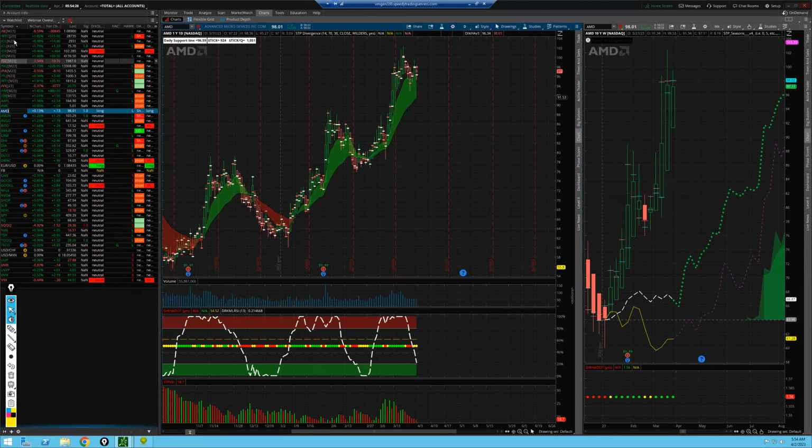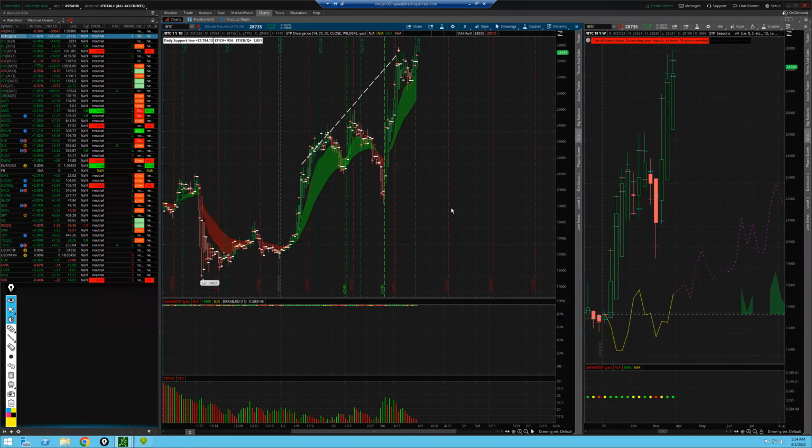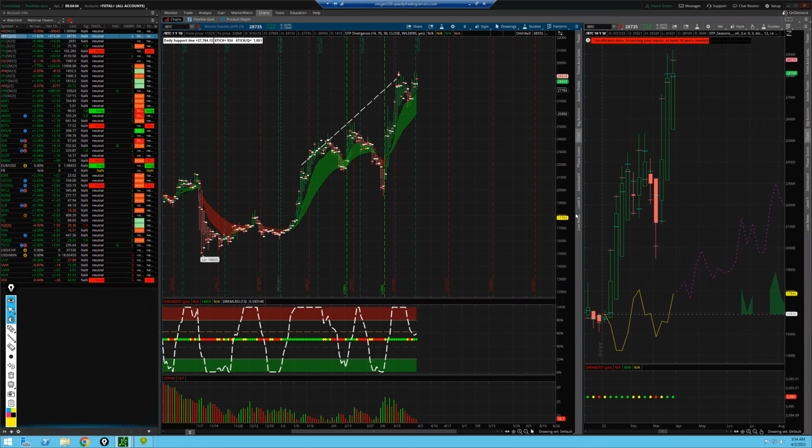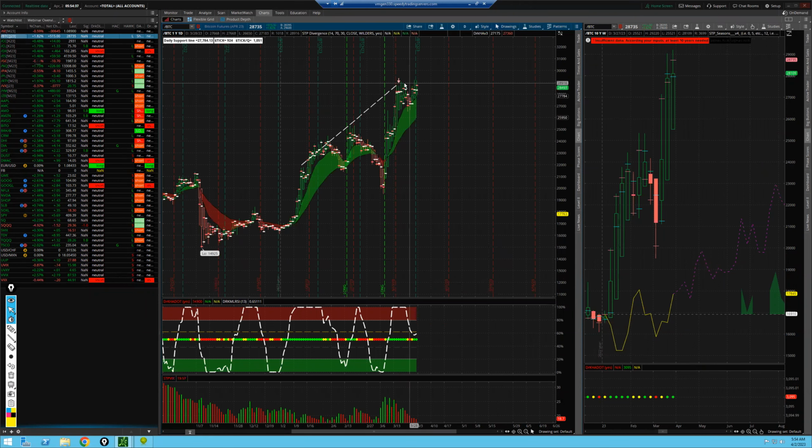And let me just show you Bitcoin. Right, Bitcoin's made that nice run back up. Lots of room to the upside in Bitcoin, but see all that support right there. So I wait for a retracement before I was going to then go back to the long side on Bitcoin.